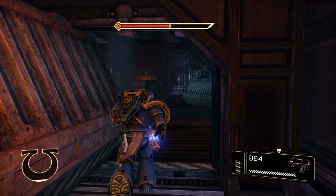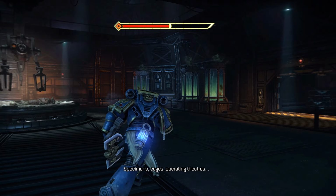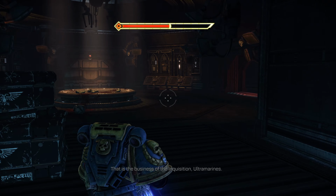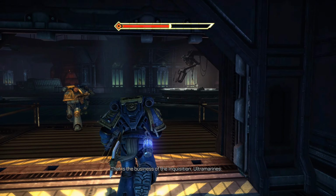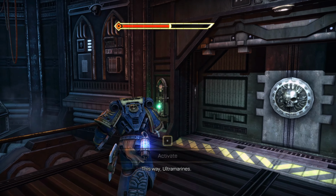What is kept in these containers? Specimens needed for my research. Specimens, cages, operating theaters. This place reeks of Xenos filth. That is the business of the Inquisition, Ultramarines. This way, Ultramarines!